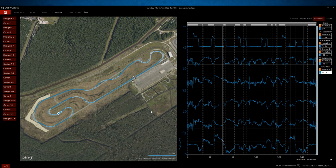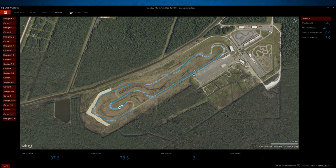It's just cool what you can do: actually compare laps. So if the ZL1 actually had a PDR, it'd be like a one-for-one comparison. Unfortunately, that car was not optioned with that.